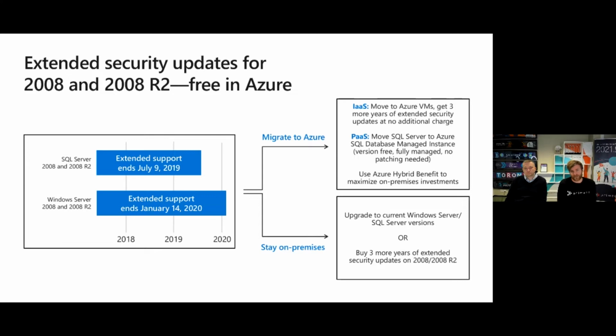Or even better, if you go to the platform as a service model, then you don't have to patch them anyway. And if you have the opportunity to use the same licenses, using the hybrid benefit, then it's much more cost effective. So those were the triggers and possibilities for Windows Server migration.